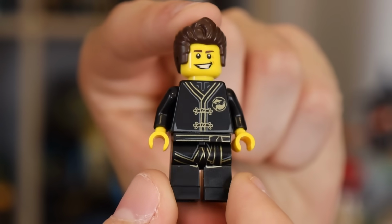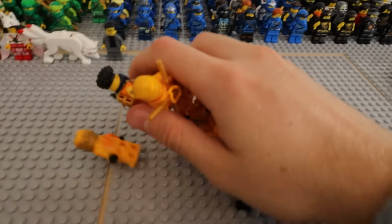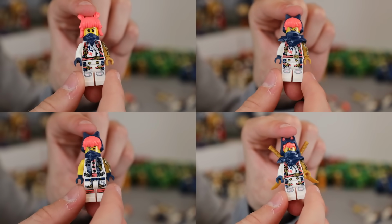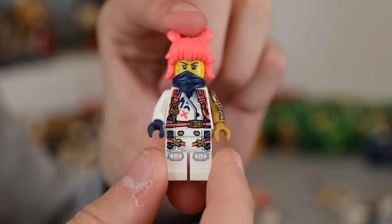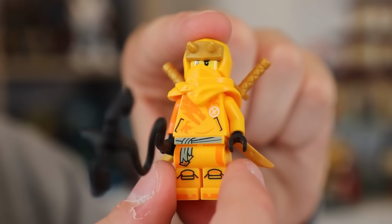I also have Sensei Dareth. However, I don't know where my other Dareth minifigure is. I actually took him to Denmark with me, and I might have left him there. So, Dareth, come back. I miss you. I also have tons of Aaron minifigures and tons of Sora minifigures because these guys are in every single new Ninjago set, by the way. Sora has so many different hairstyles and variants, which are pretty nice, but Aaron just has loads of these long, like, things. I don't know what they are.